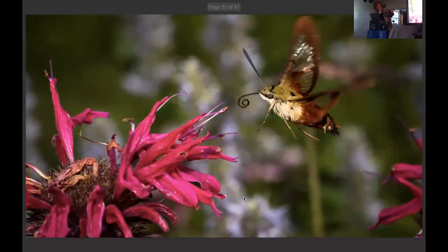So this is what I call my spark moth, my gateway moth. When I moved to the Catskills, I was at a nursery, and I saw one of these little guys fly by. I was like, did I have a stroke or am I hallucinating? What is going on? And the dude at the counter was like, oh yeah, that's a hummingbird moth. Like, you know, I wasn't hip then.